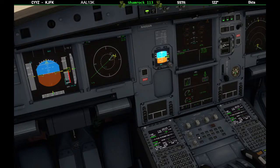Air Canada 102, established 24 right. Air Canada 102, winds 220 at 14, gusting 20. Runway 24 right, cleared to land 24 right, Air Canada 102.